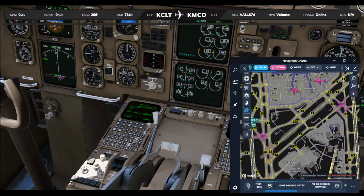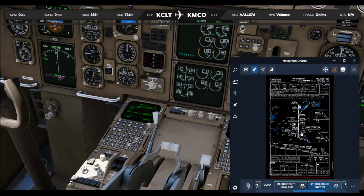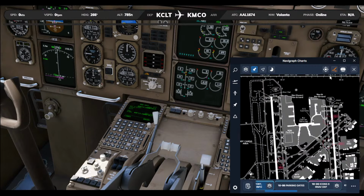Speaking of aircraft on the approach for 17 left, I just saw a shadow outside, or in my backyard, of someone flying above us right now. But anyway, let's get going here.